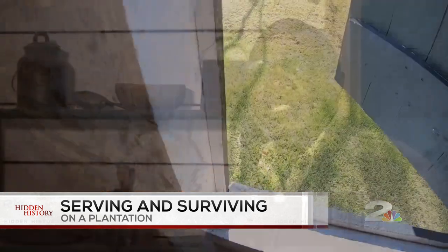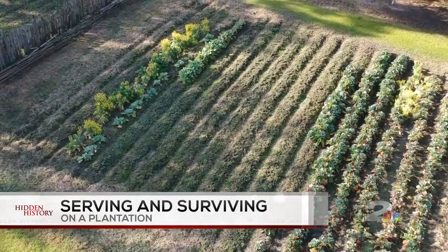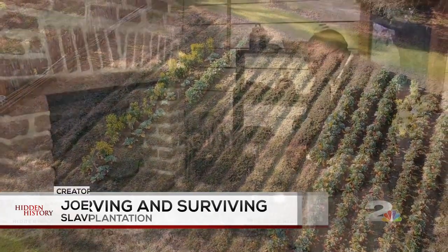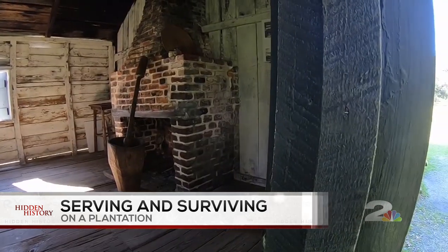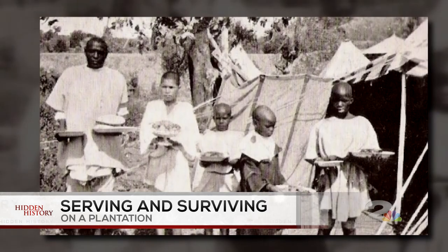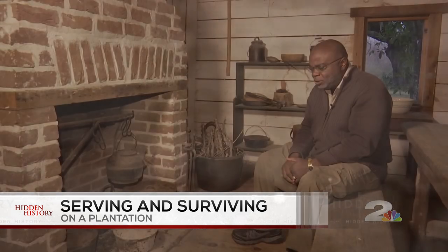Your collard greens, your black-eyed peas, your yams. That's not what most of the enslaved who worked in the fields actually ate. If the enslaved were cooking for the masters, they, of course, would not be in a cabin like this. These are cabins for the field hands. The field hands' food was rationed. That weekly allowance of food would include a corn byproduct called mush, a fufu, and salt pork.